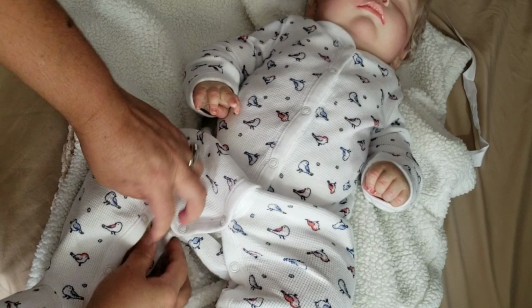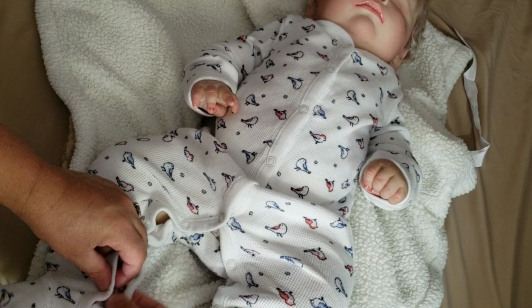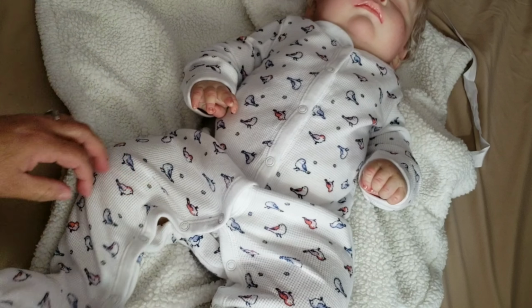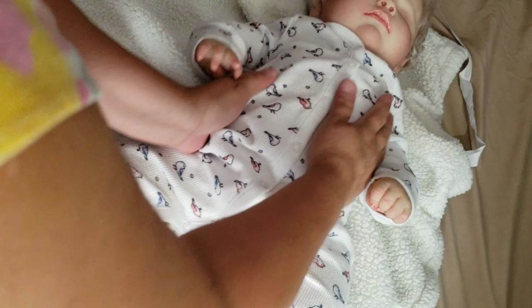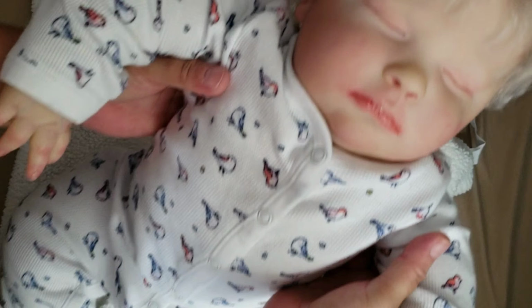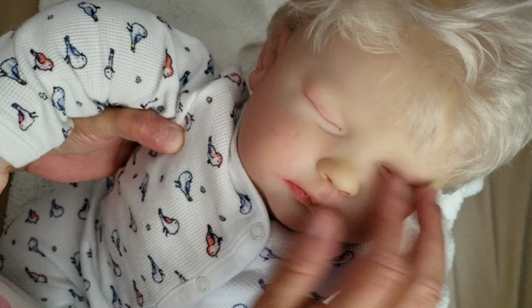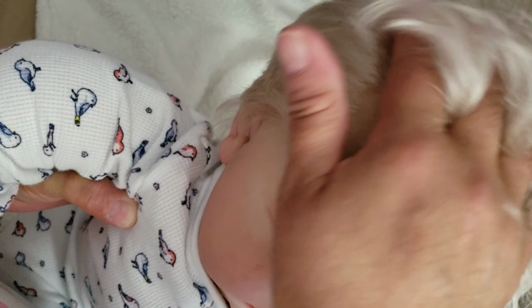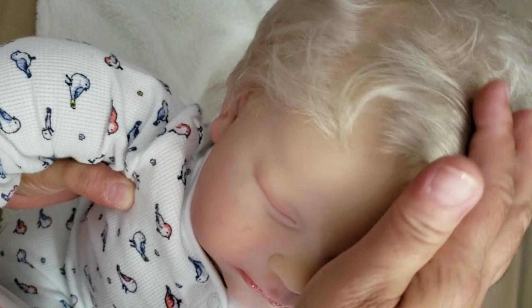He went to do something. When he comes back, he's going to see this big boy. He's going to say, what in the world? And I'm going to say, that was the box. This big boy. So cute. I just, oh my gosh, this hair is so soft.